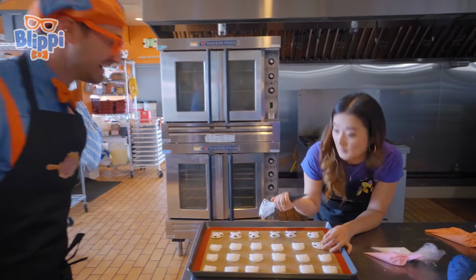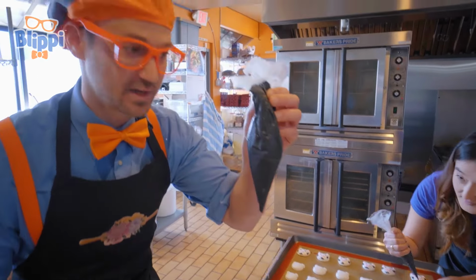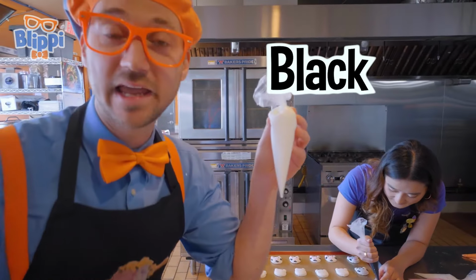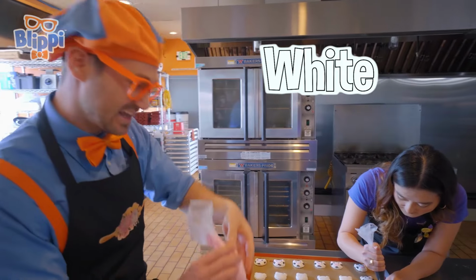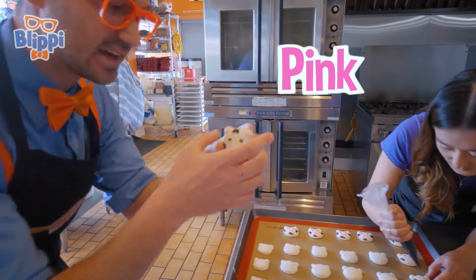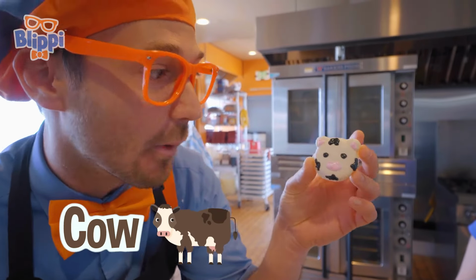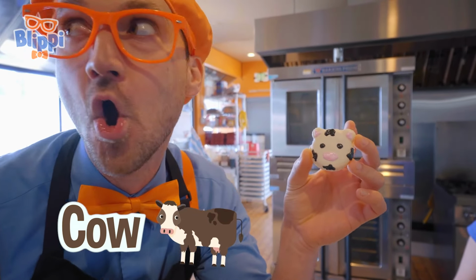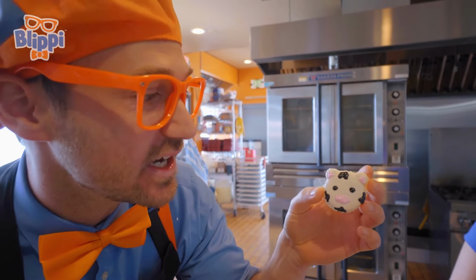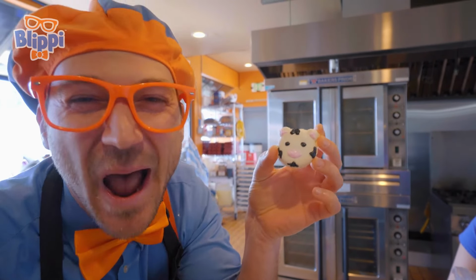Hey, can I try? Sure, Blippi, go ahead and give it a try. Sure. Okay. Well, looks like we have three colors here. We have black, and then looks like we have white, and then looks like we have the color pink. Let's see, what are we making? Oh yeah, remember these from earlier? Yeah, a cow, a cute cow. Moo. Yeah, it has two eyes, has two ears, has some spots, and a really cute nose.